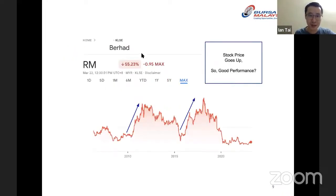Now, here is a stock. It's a publicly listed company in Malaysia, of course. As you can see, there's KLSE, there's Berhad. I just want to close or hide the actual identity of the stock. All right. So the key thing is this. Stock price goes up. So does that mean that this is good performance?